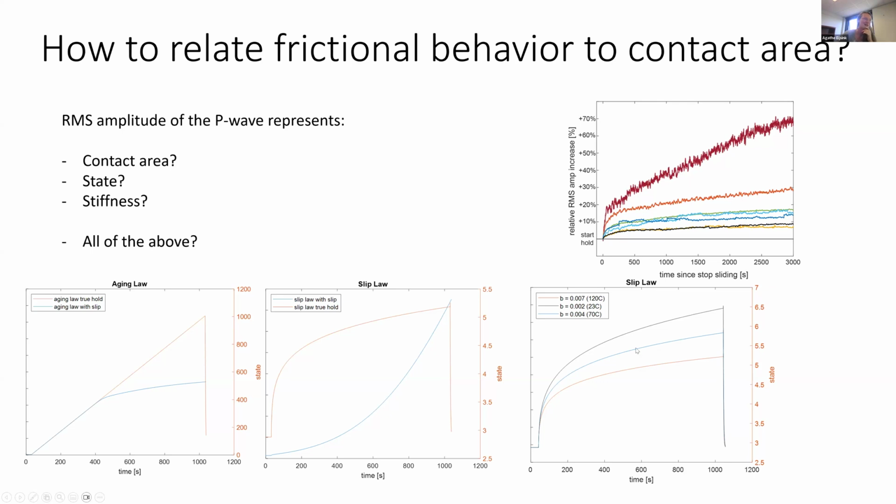The other thing though is that if we say, okay, with higher temperatures, the main thing that changes is the B value. When we increase the B value, if you model it, the state actually increases less, whereas we see RMS amplitude increases more for higher temperatures. So it doesn't really work, but sort of, maybe.